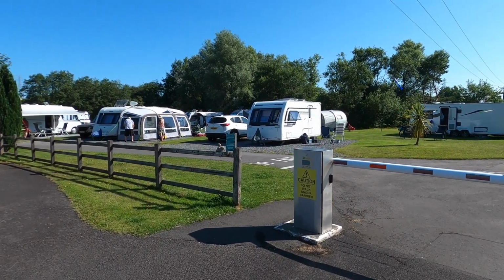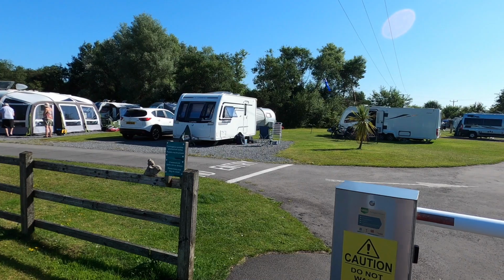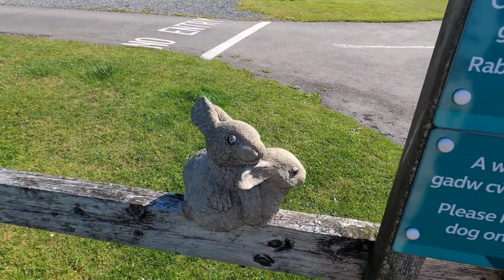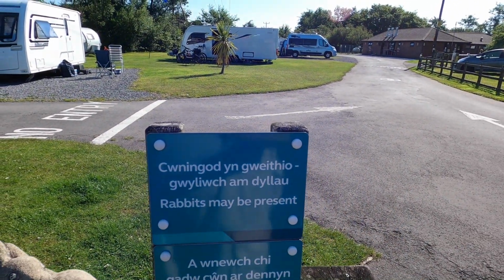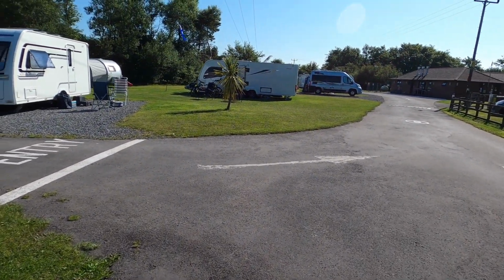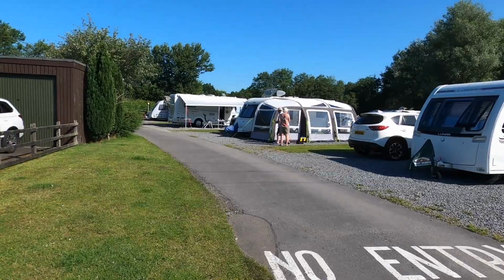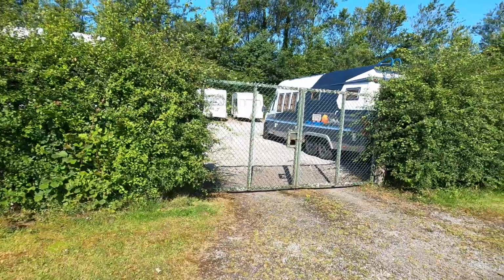We've been here since Monday, it's now Friday, and the site's been pretty full most of that time. A couple of very happy rabbits there. They certainly are present. There's also a caravan storage compound here.